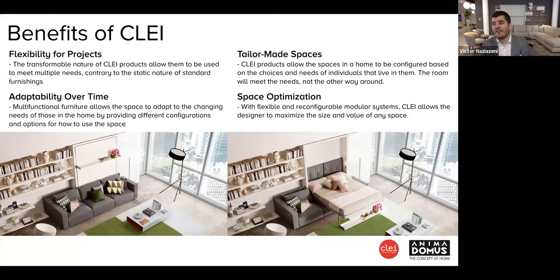So if family moves in or kids go to college and you start receiving more guests or you move to a smaller place, the modular nature and the transformable nature of clay really permits the furniture that you purchase to adapt to whatever your needs are.